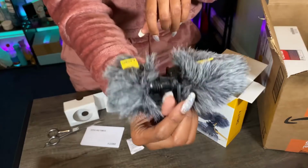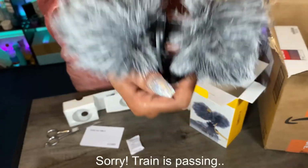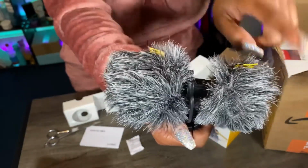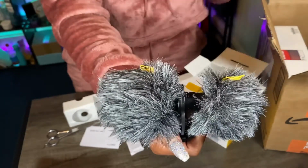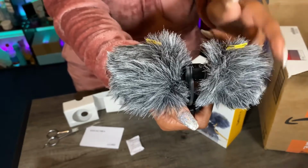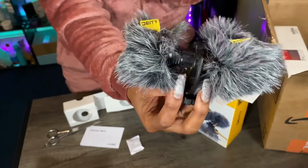It's a bit much, but I absolutely love it. And it is a dual mic, so if you put it on your phone, you can hear from this side and from this side, or you can turn off one or the other side, so just one side is picking up the sound. But this is perfect if you're doing interviews and things of that nature, so both people can be heard when they're talking. So this is the reason why I purchased this mic.